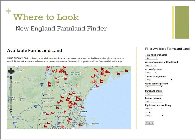New England Farmland Finder, on the other hand, is more of an open source public clearinghouse for basically any and all property owners to post their farmland and for farmland seekers to create accounts and directly contact property owners based on their interest. It's a very simple process to sign up for an account on New England Farmland Finder, and it's usually approved within 24 hours, if not sooner. So definitely encourage all your farmland seekers to sign up and go there as well.